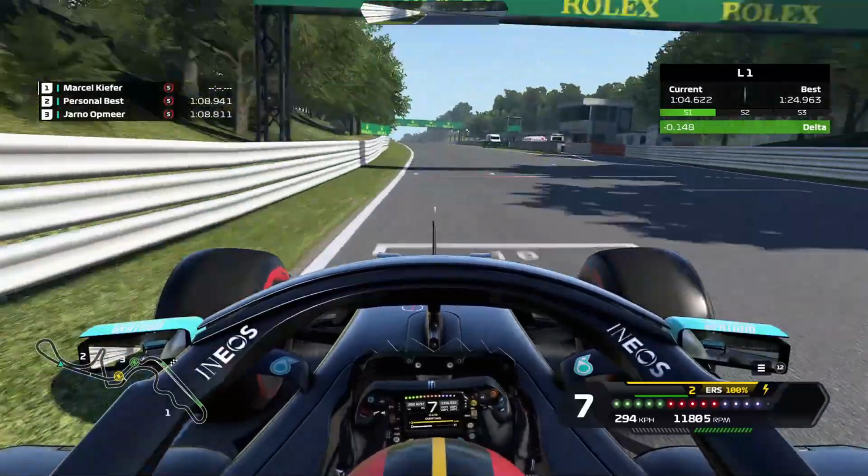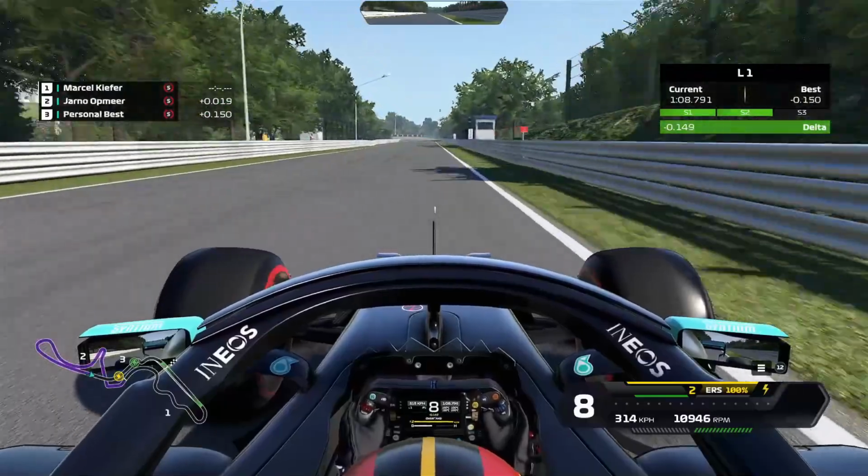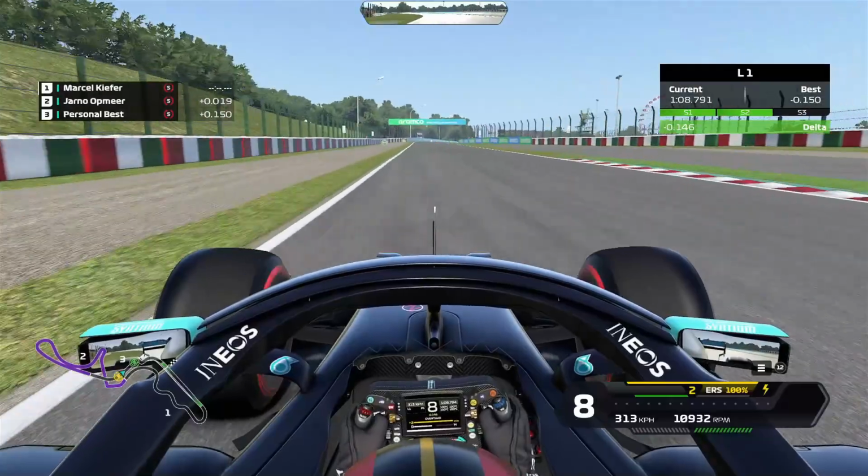Now you stay to the inside for this long straight. And like I mentioned, this is probably the longest straight because you can take 130R easy flat.